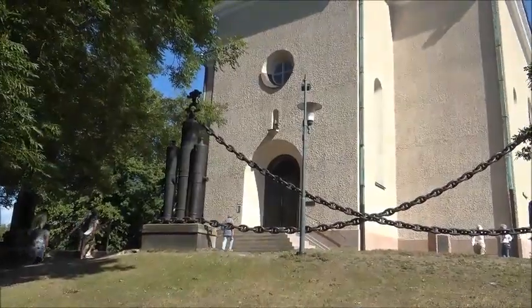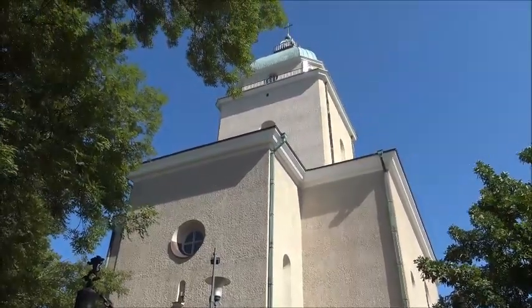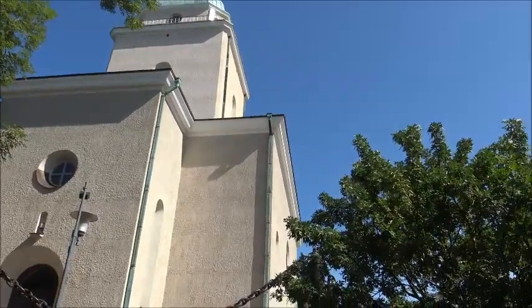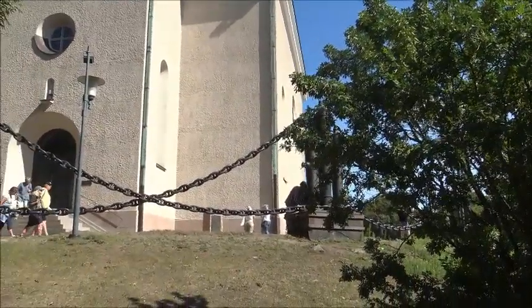Very interesting building, built by the Russians in the 1800s, and originally had typical Russian cupolas on the roof all the way around it. When Finland gained independence in 1918, it was turned into a Finnish Lutheran church and they removed the cupolas so it wouldn't look Russian.